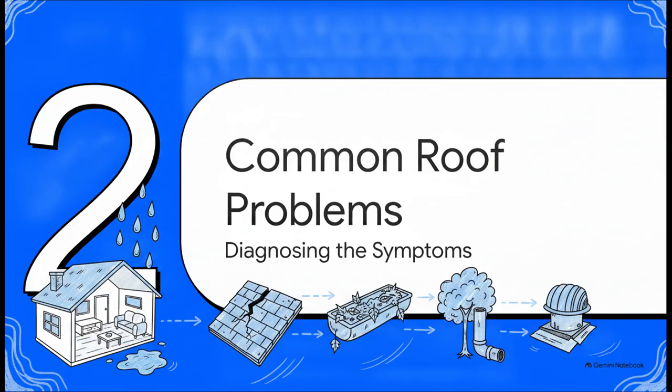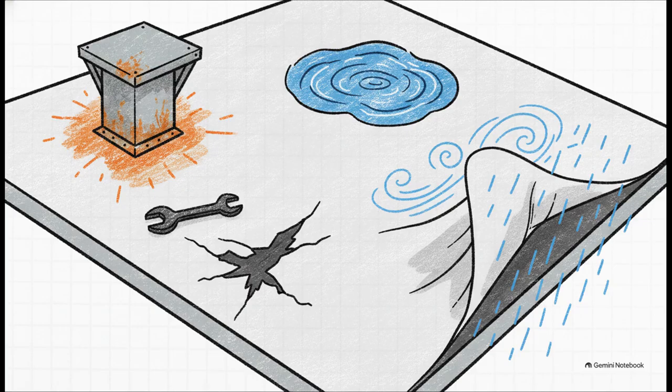Moving right along to Section 2, 4 common roof problems and diagnosing the symptoms. What's really crucial to grasp here is that the leak inside your house, the actual drips hitting your living room floor, is almost always just a delayed symptom of 4 distinct outdoor problems you can physically check for. First up is that flashing corrosion we just talked about. Second is ponding water. And let's just bust a massive myth right now.